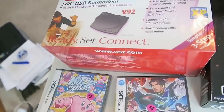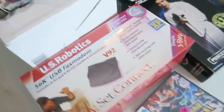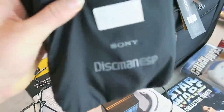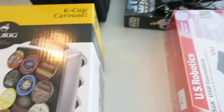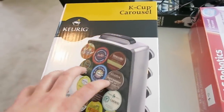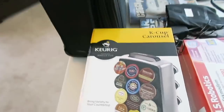Another brand new in the box item. This is an older PC type of item. I think that was long tail. Not sure what that was going for. Right here, got a CD player by Sony. I think that's like $20 or so. And this is a cool find as well. This is a Keurig carousel holder for the cups and stuff. And this was brand new as well in the package, never opened. And I just gave it a scan, guys. I'm not doing anything special.